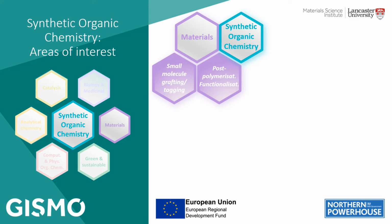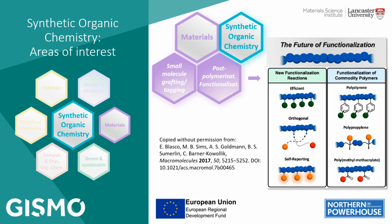A little bit more on post-polymerization functionalization. I just want to show you a figure picked from a publication from 2017, which depicts the future of polymer functionalization as either the synthesis of novel polymers bearing handles that can be functionalized selectively, or the use of well-known polymers like polystyrene, for example, or in my example previously, polyisoprene, that you would react in novel ways in order to introduce functional groups onto them that modifies the properties of the polymer and suits the application you desire.